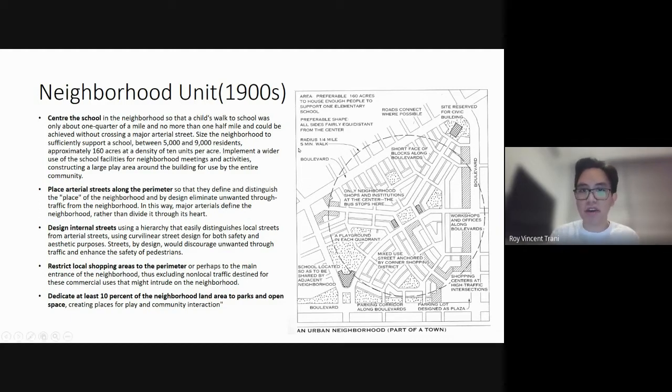Within a five-minute walk, 400 meters in American standard, maybe in the Philippines because of our climate, it should be reduced to like 200 meters probably. Because if you walk 400 meters in afternoon heat, I don't think a lot of Filipinos will like that. Another key figure: the size of the neighborhood should sufficiently support the school, so that's about 5,000 to 9,000 residents. That's a moderately sized barangay in the Philippines.